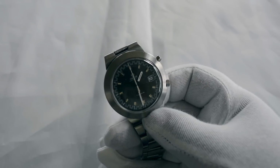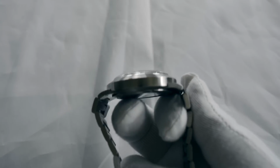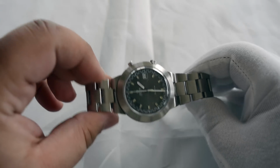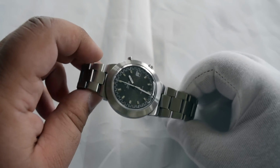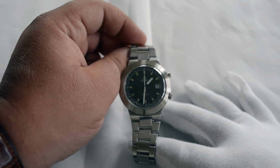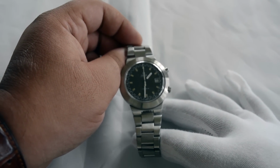I didn't really buy it as an investment, but I certainly think since I paid well under $1,000, I can definitely make my money back if I should ever sell it, especially because it's a chronograph and a single push piece at that. I mean, it's a beauty.